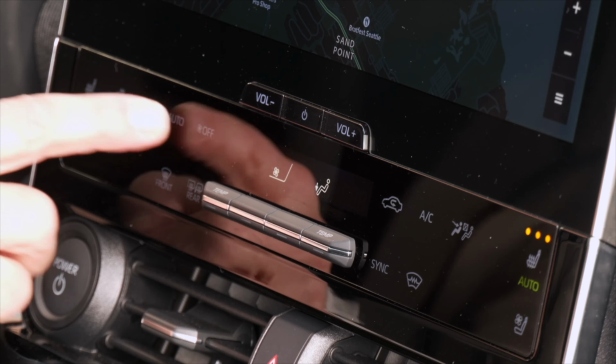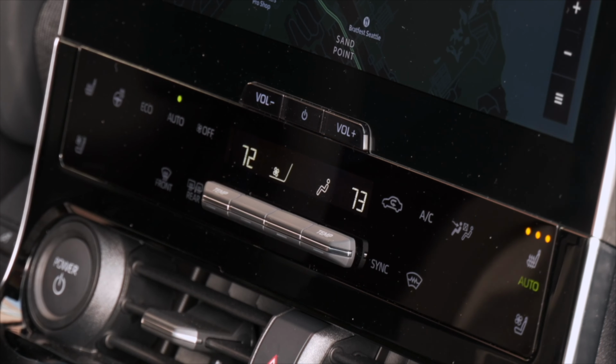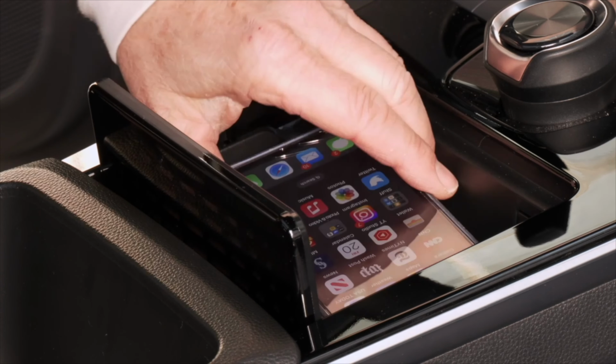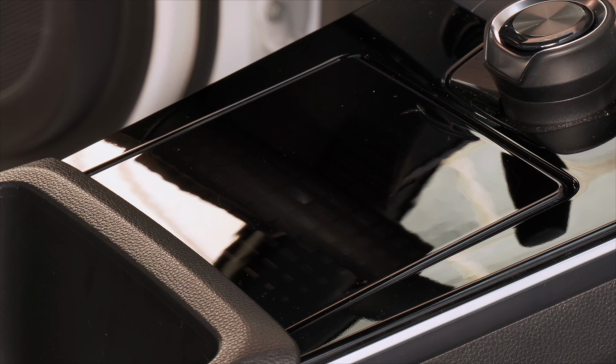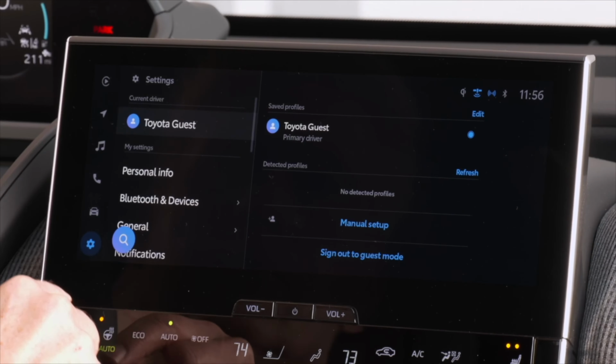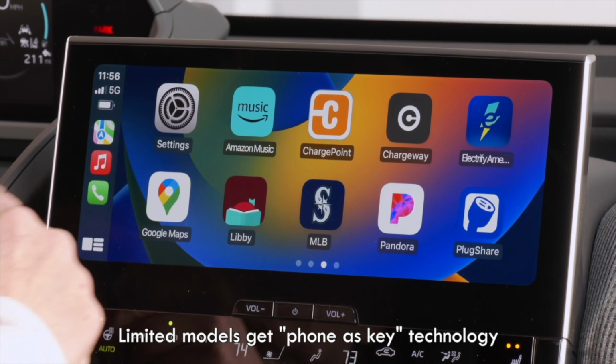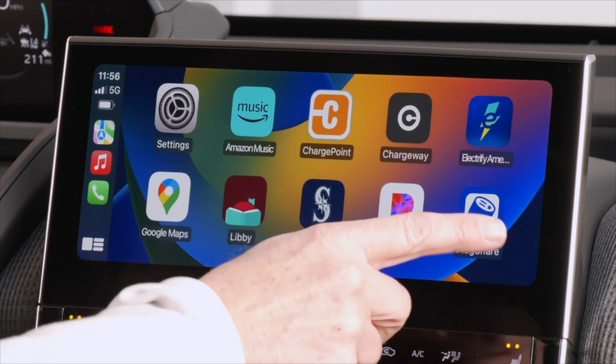There are a good amount of controls on this panel here to do things manually. The phone charge pad takes up a lot of real estate, but it works well. Look closely, there's a see-through pattern. Android Auto and Apple CarPlay are wireless, and those do many things with voice prompts as well. And they're free, just saying. Plus, you can run apps like ChargeWay to easily locate places to juice up.